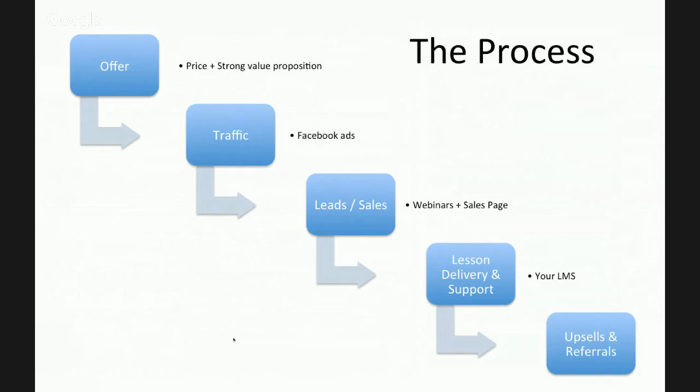From a traffic point of view, you'll need traffic. Your traffic, you shouldn't have to work. You shouldn't have to spend 2 years blogging and working your ass off to get traffic. You should be able to send it instantly, and it should be reliable and scalable, and Facebook ads are the way to go. The next part of the thing is your sales funnel.